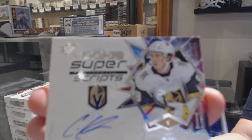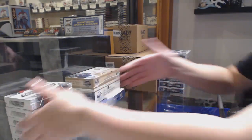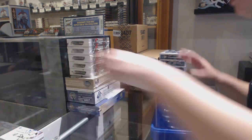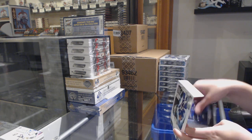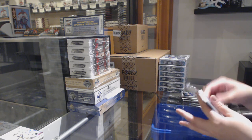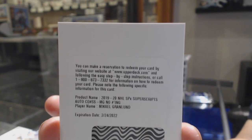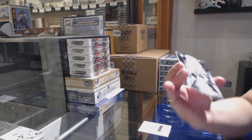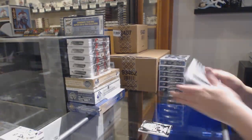Superscripts auto, not numbered, Cody Glass. A Superscripts auto not numbered, Mikhail Grenland. We've got a rookie numbered 8 of 349 for the number 8 spot, Tobias Bjornfot. This is 10750.